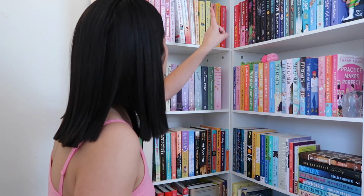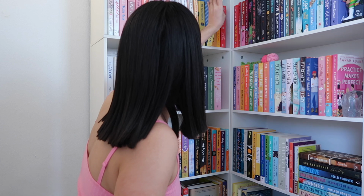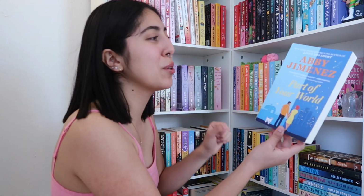Okay, one more book. Okay, again, I already know which book I'm going to choose. It's going to be Part of Your World by Abby Jimenez. I have yet to read any Abby Jimenez books. I think Abby Jimenez is probably one of the most popular romance authors in the book community, and I'm assuming it's for a really good reason.